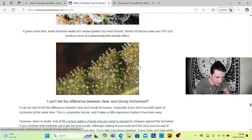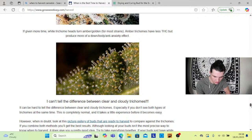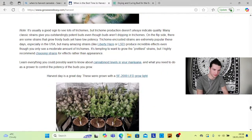But basically, you want to be in between as much milky white as you can get, and a certain amount of amber, depending on how much of a couch-like effect you want. Good God.